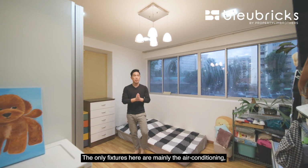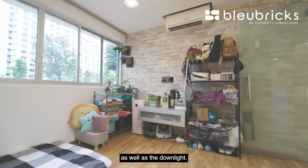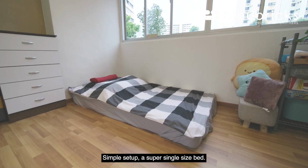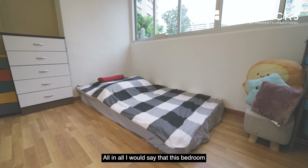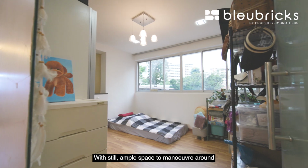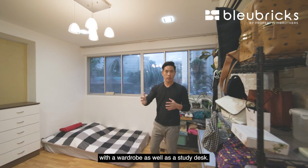The only fixtures here are mainly the air conditioning as well as the downlight. Wardrobe panel in this corner, some storage paneling here as well. Simple setup, a super single size bed. All in all, I would say that this bedroom can comfortably fit a queen size bed or even a king size bed, with still ample space to maneuver around with a wardrobe as well as a study desk.